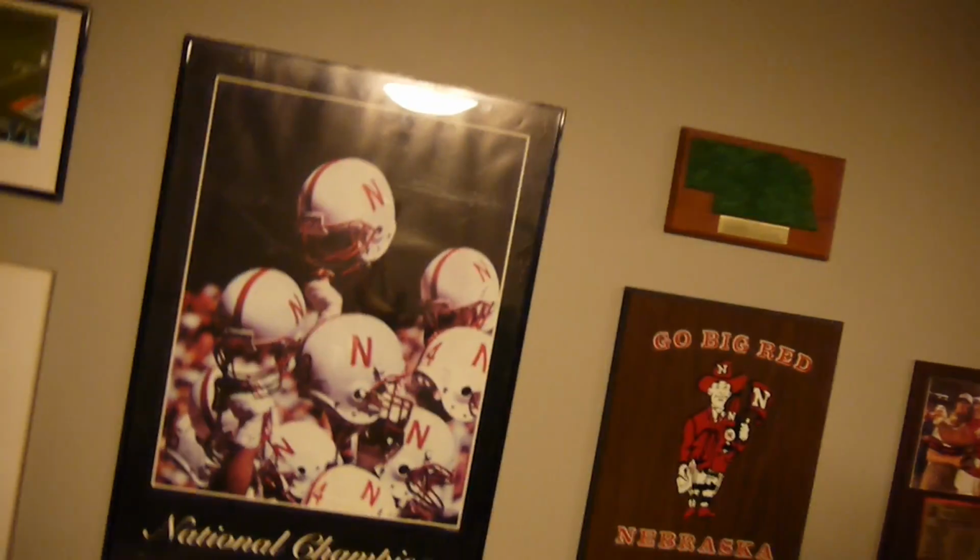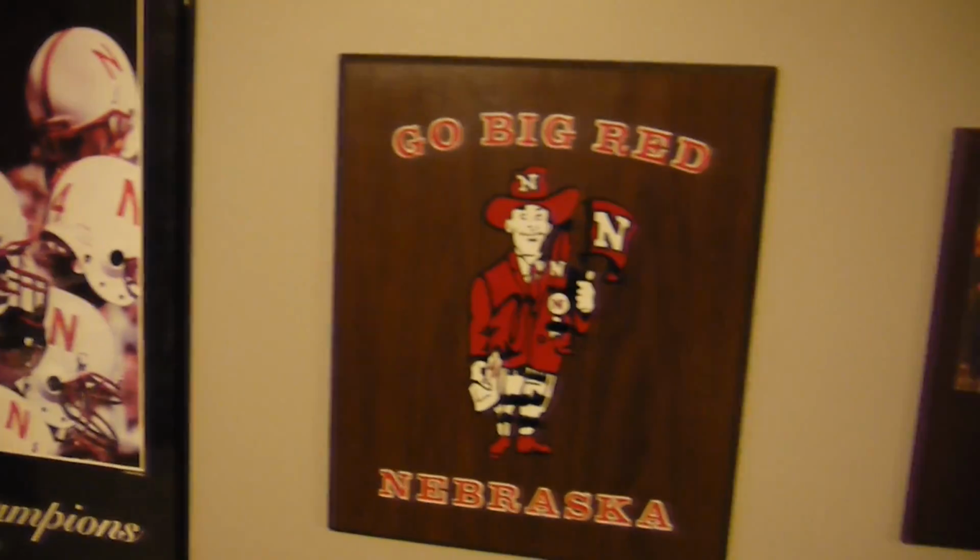Now, once again, doing this video in front of my awesome Husker wall. It's kind of in its infancy, but it's a decent start. Of course, the national championship posters. Old Herbie Husker. Look at that. There's some field turf from 1970 to 76 when Nebraska won 2 national championships. You know, if you're an Iowa fan, you're not sure what a national championship is. It's when you win the last game of the season, and it's not just the Pinstripe Bowl.